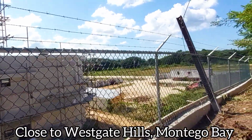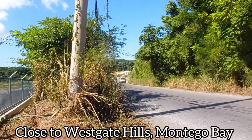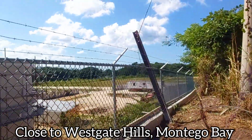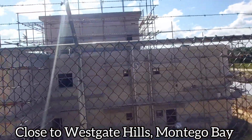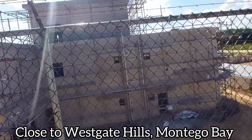So this is in front of Westgate Hills. That's where Westgate Hills is, right where you see the mall over there on the turning. And I'll soon show you the sign for this building where they mention what it is they're building here.